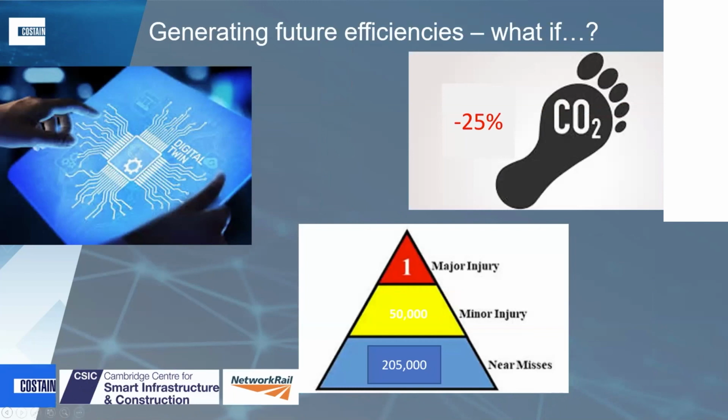We can see that organisational objective of lower carbon. Network Rail also want to reduce accidents, and one of the big areas of accidents on stations is crowding or people rushing down the escalators. And so this allows us to really do those what-if scenario planning. So that's where we are, and what we've got to do next.